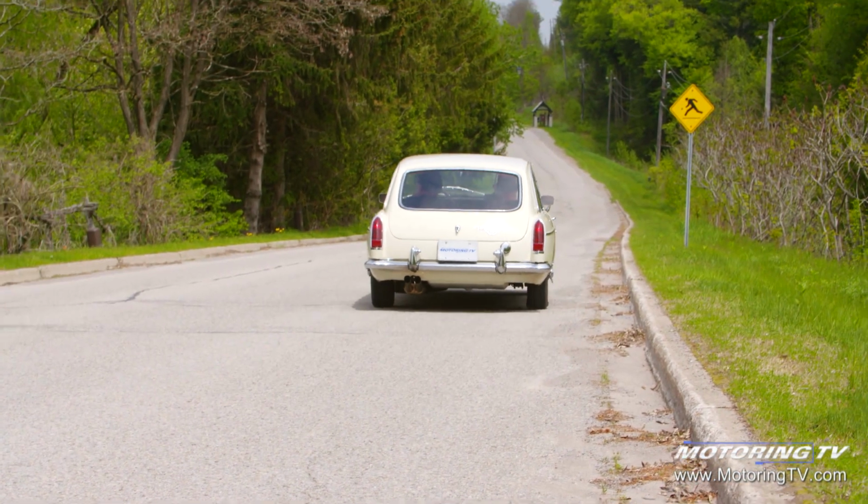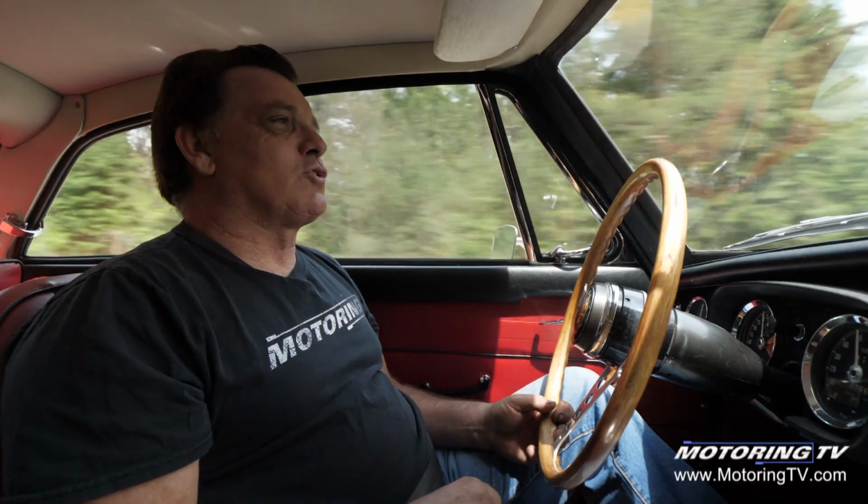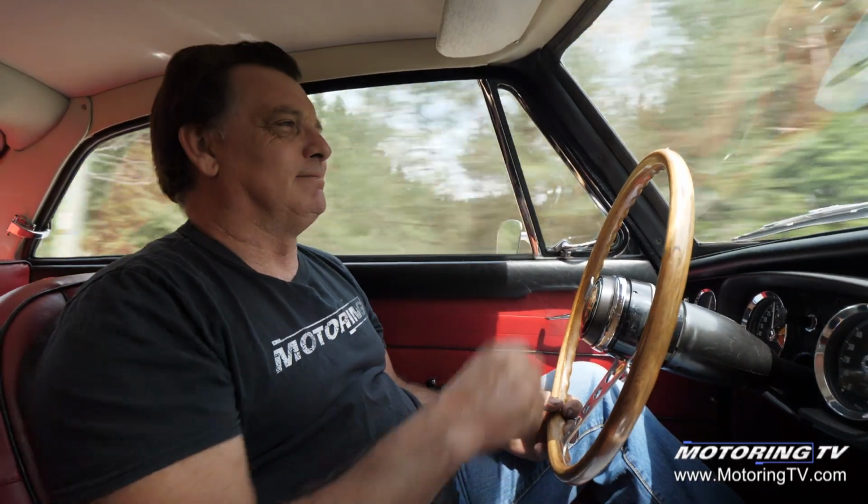This car goes 0 to 60 miles an hour in just under 11 seconds. Now, a good 8-year-old on a tricycle could do it in about 12.5.